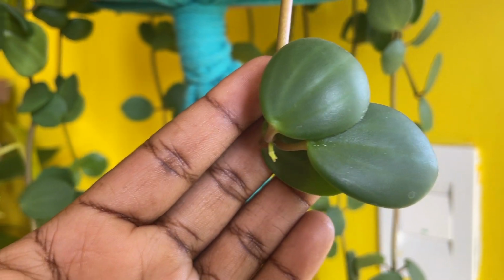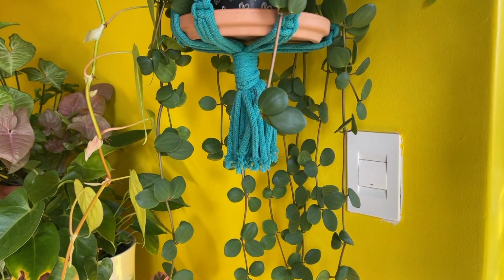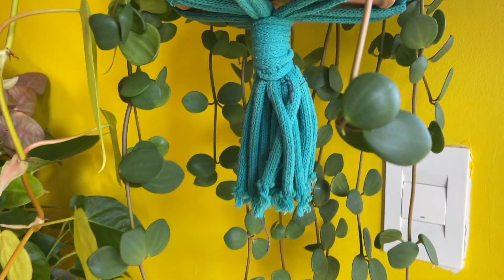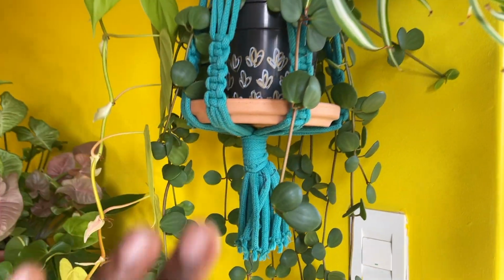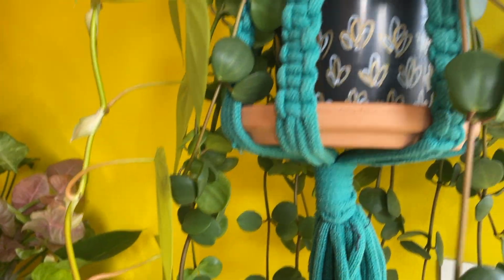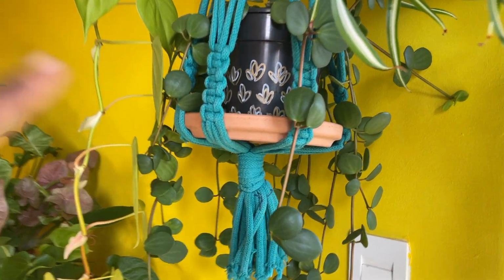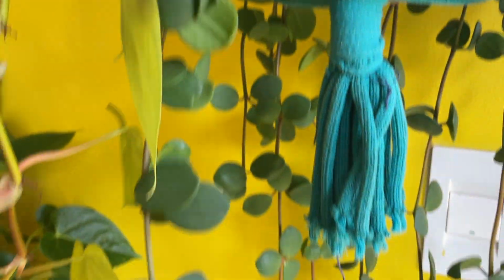A new leaf is popping up. It is absolutely gorgeous, especially in contrast, I think, with this bluish green and this kind of turquoisey planter, and the hanger and the plant. I really like it. I really, really like this plant.